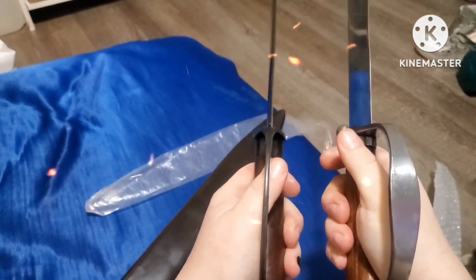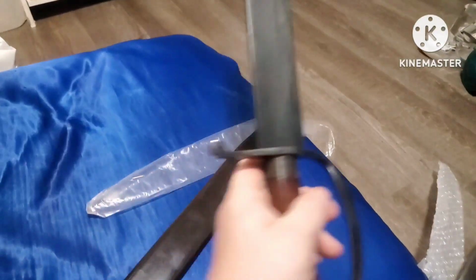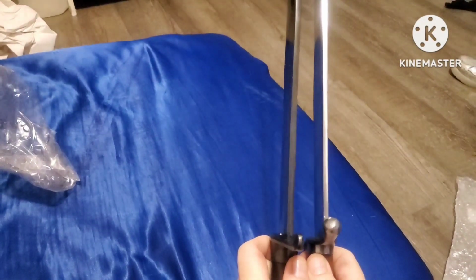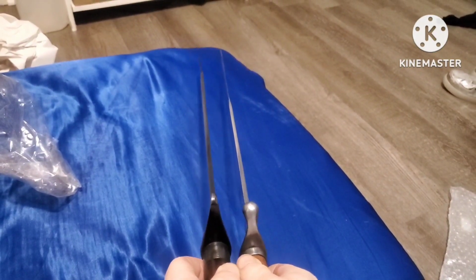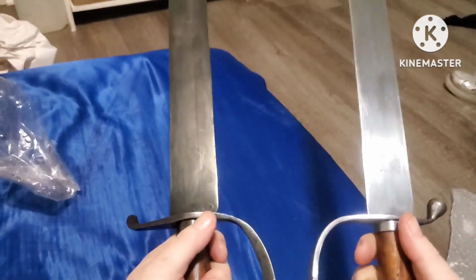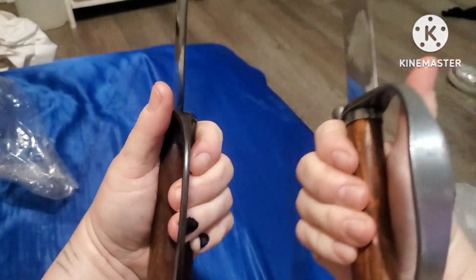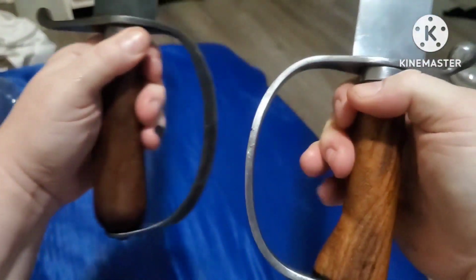Now, if you'll notice, we have two D-Guard Bowies. Well, let's put them down and take a look here. Take a look at this difference, huh? Well, they are pretty close in length, yeah. I would say blade length, well, we can't get that in frame. Yeah, okay, so pretty close in blade length. We can see they are nearly identical. This one's a bit longer. The guard on this one is wider but thinner. This one's thinner but wider.